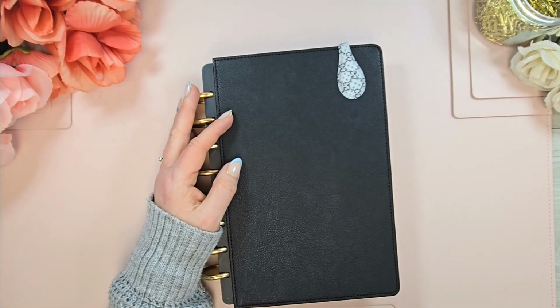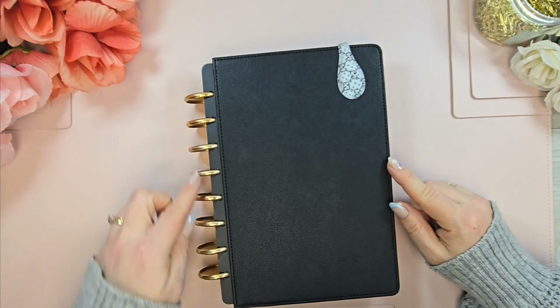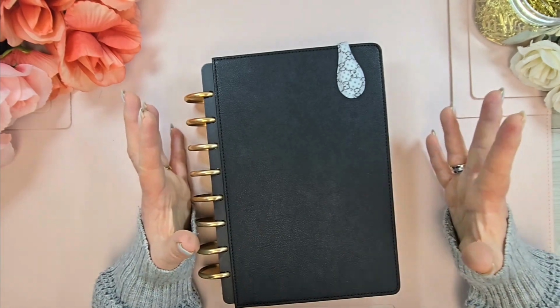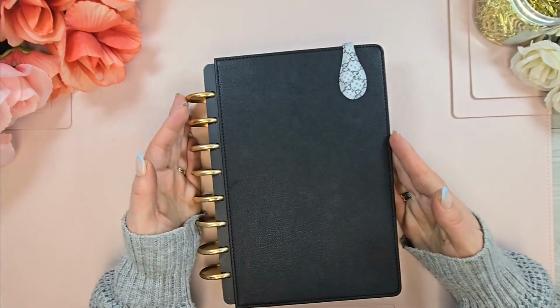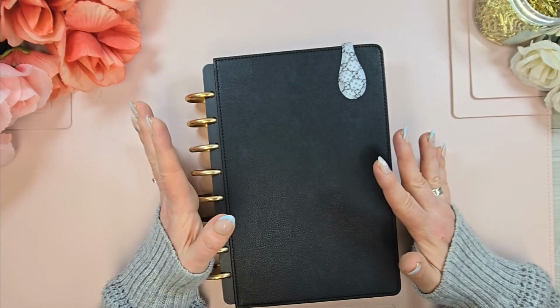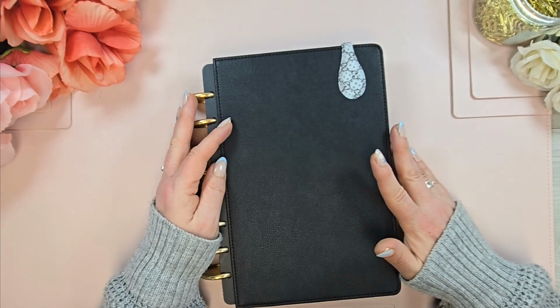All right, so this planner here is, as I mentioned, my half letter planner. Half letter is disc punched, 8 disc punches, and this planner is mostly comprised of items from Jane's Agenda, which actually calls it junior size, as do some other companies, but it is the same as half letter. I do have a full setup video on this planner, so I'm not going to go super in depth. This is the planner that I am in the most.